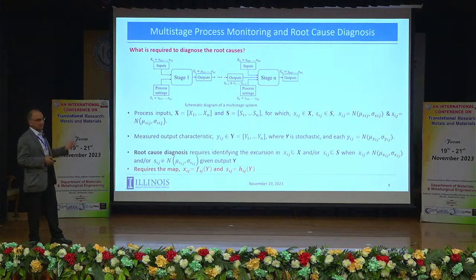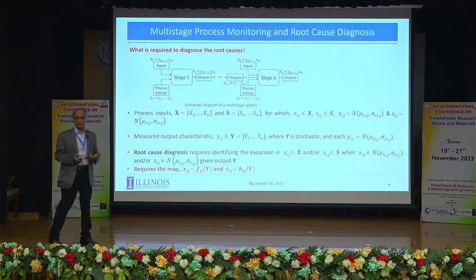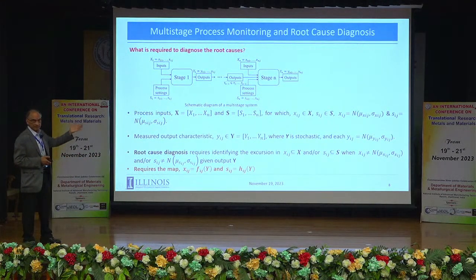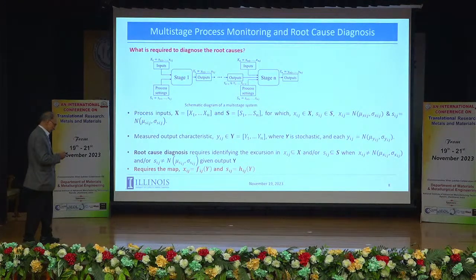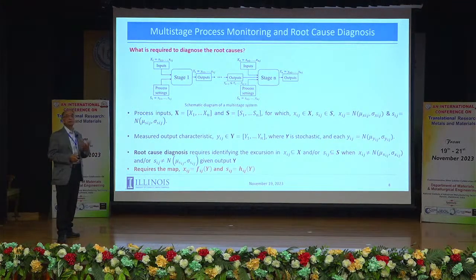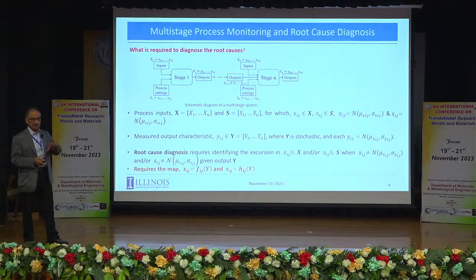Now, when we try to say root cause diagnosis, what is the problem really? What do we mean by root cause diagnosis? This is a simple representation of a multi-stage system, from stage 1 to stage n. Each stage has its own input, process parameters, and of course there is also a noise factor coming into play.